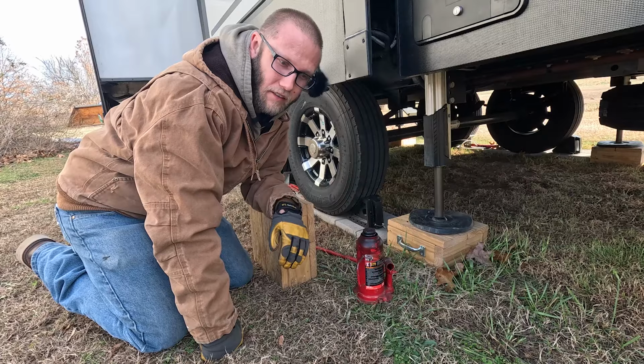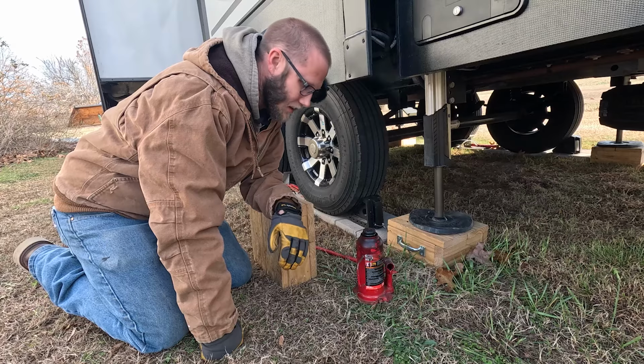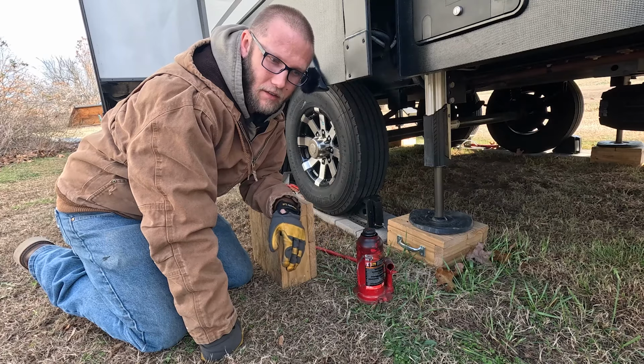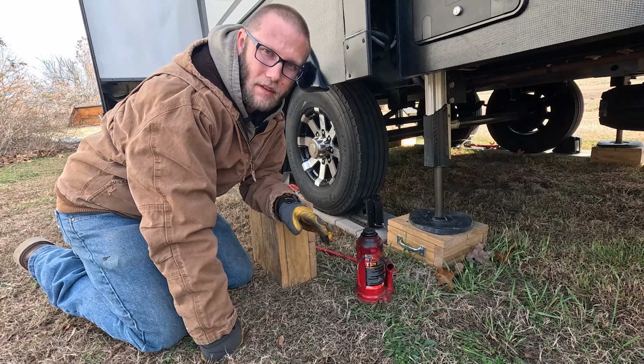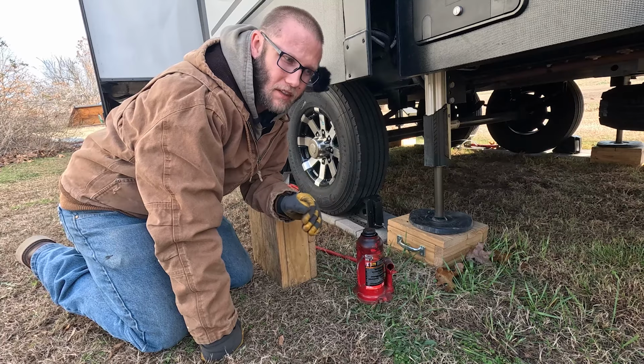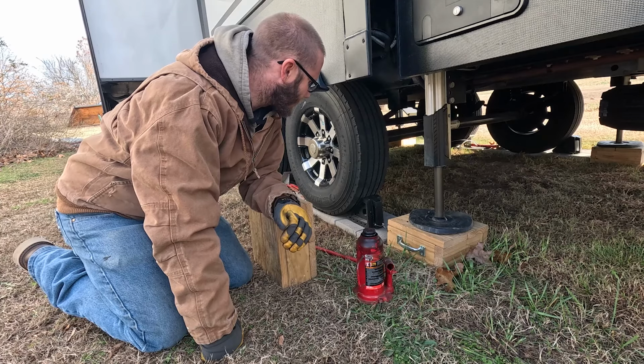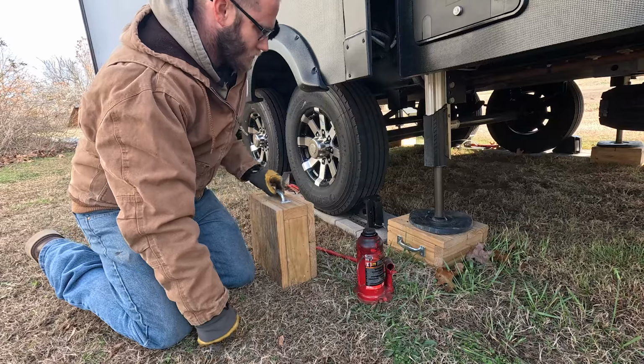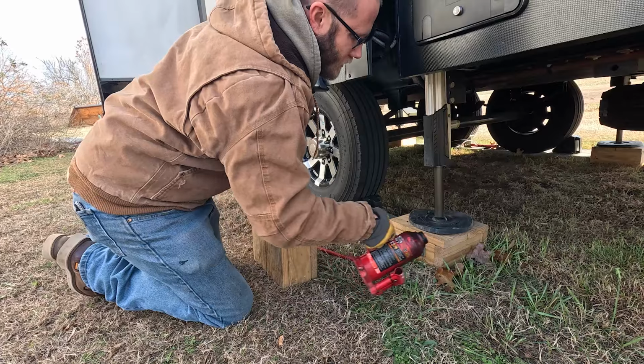We're going to check the bearings today and the brakes. See how the brakes are doing, see how the bearings are, repack them, put new seals on them, and go from there. Hopefully there's nothing broken there. I don't think there is. You never know.